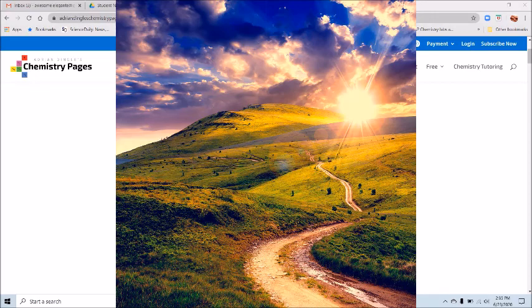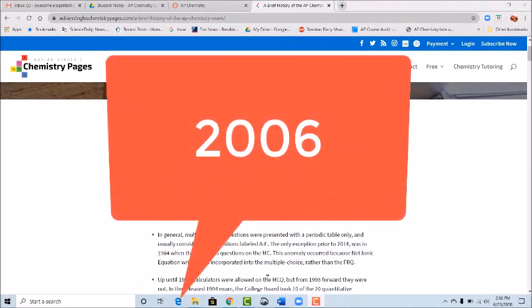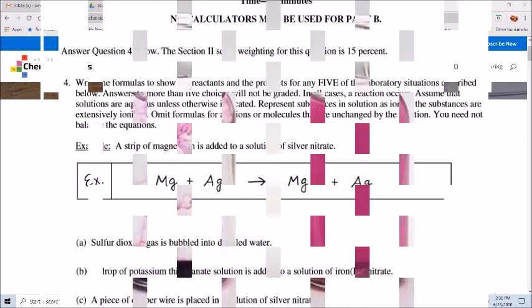So first, a little bit of history. AP Chemistry has gone through a number of changes between when I started in 2006 and where we are today. Up until 2007, there was one exam format. And that exam format was pick 2 of these 3 free response questions. There were 75 multiple choice questions and tricks that you might learn, like potassium permanganate is purple.